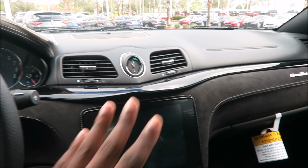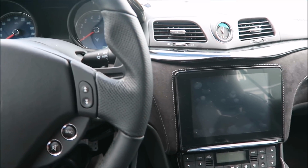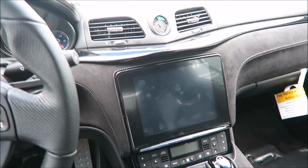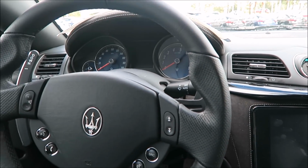I mean, screen all the way across, the screen here, like, is it too much? Is it overkill? Is it something that you think takes away from the character of Maserati? Probably. We'll see. They might just be testing a bunch of things out, and they might only implement some. You guys know how concepts go, like with Ferrari.